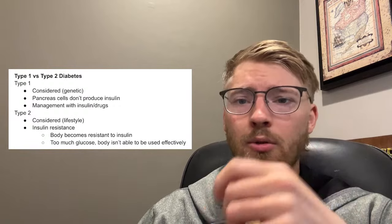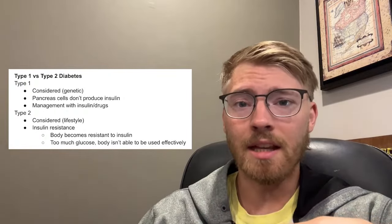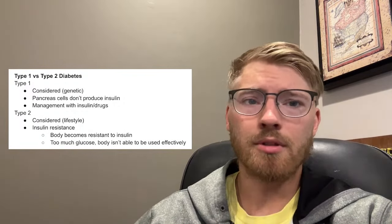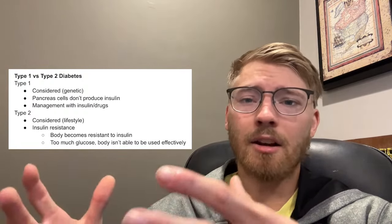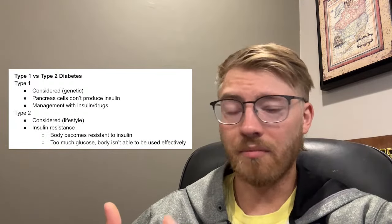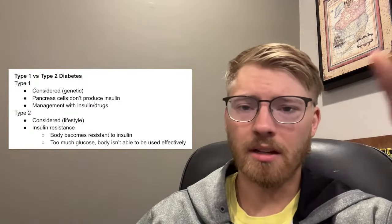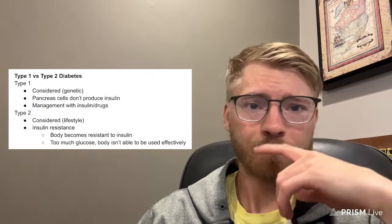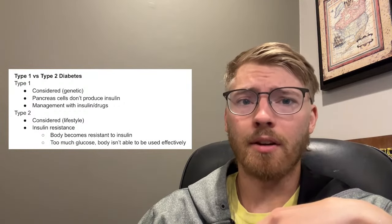And when you consume all of this extra sugar, your body can't produce enough insulin. Your body literally becomes resistant to insulin. So if there's too much glucose in your body, it isn't able to respond and use that glucose effectively. And that is an incredibly huge issue, because when it comes to getting that blood sugar down, but also utilizing all that energy for the different respective processes in our body, it's going to become incredibly irregular. So type 2, again, is going to be that kind of lifestyle variation.